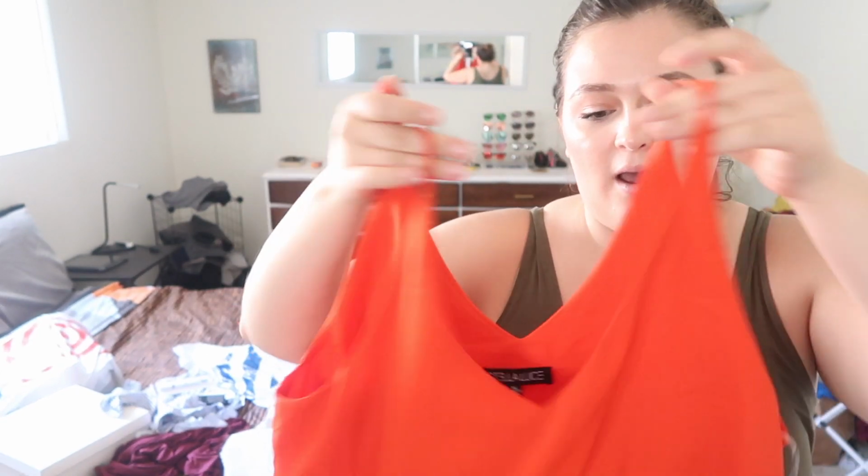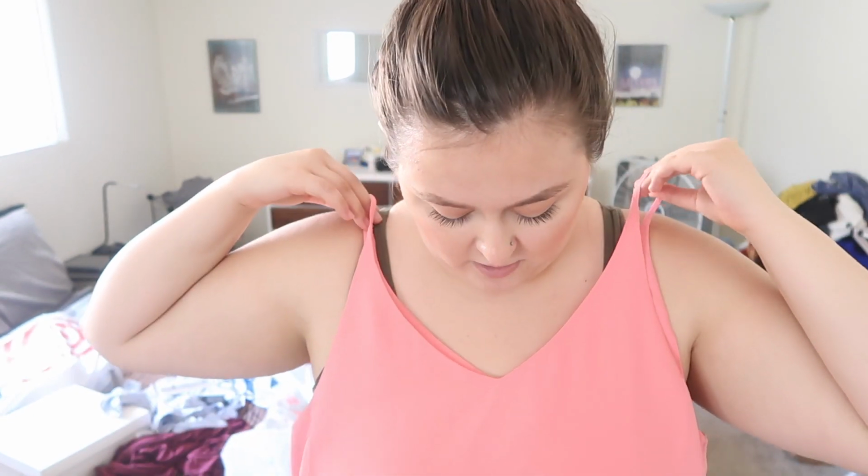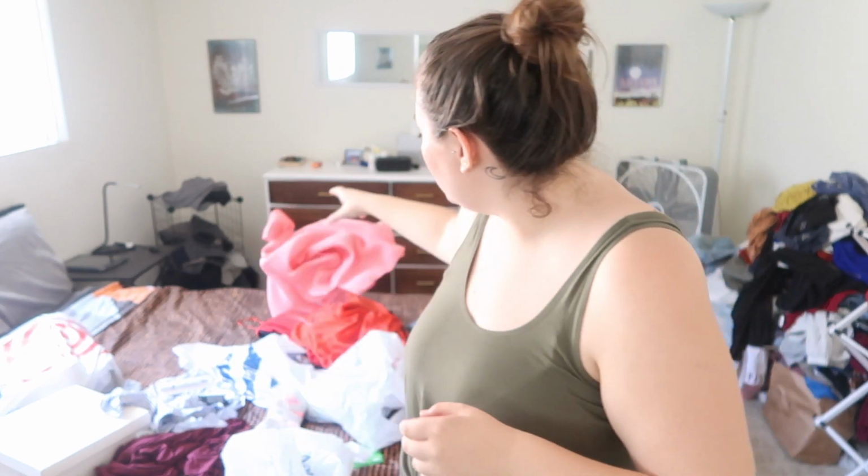I also got another red camisole, but this one's different. This one is more meant to be tucked into pants. There's nothing on the bottom like that one has the peplum. This is just a straight up and down camisole. Also got one in pink because I don't really wear pink very much, but I am getting rid of some other camisole tops that I've had and needed some upgrading, so I feel like adding some color back into the wardrobe is a good thing.